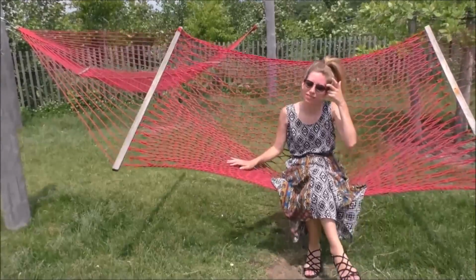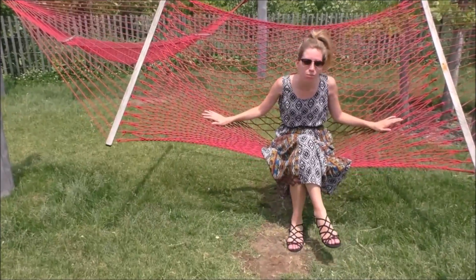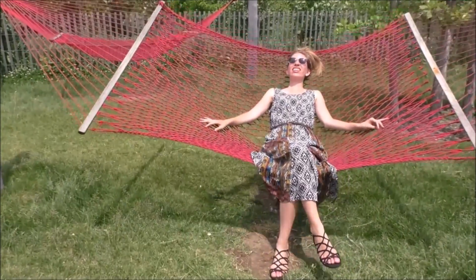So after stuffing our beaks, what do we do? Well, we found the Hammock Grove, which is a lovely little spot with lots of hammocks where you can just hang out and digest your meal, pretty much. Siesta time, huh? Oh yeah.